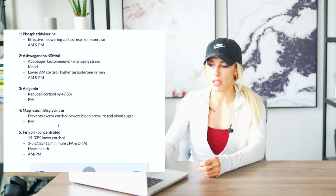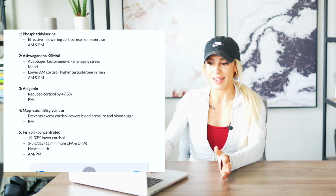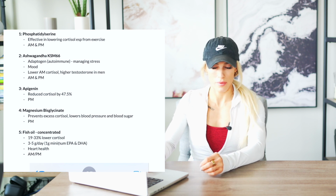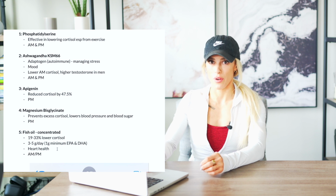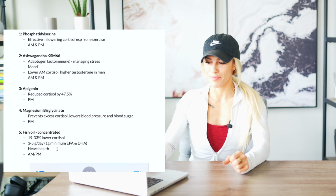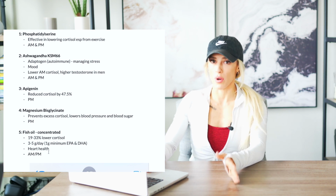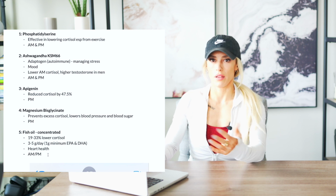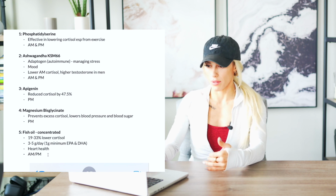The studies that were done proved that fish oil can be effective in lowering cortisol between 19 to 33%. So that is significant. And also lots of heart health benefits. So if you're someone who cares about heart health, great supplement to take, even if you don't care about cortisol. You could take it either in the morning or at night, doesn't matter. It's not going to affect you being super awake or falling asleep.